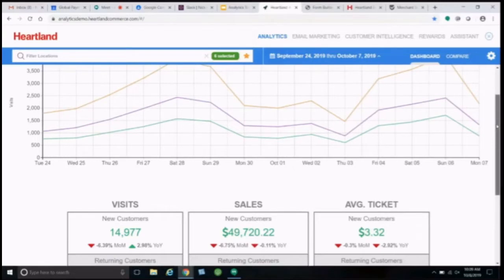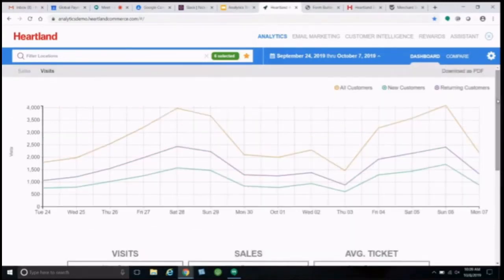But more importantly, what's unique about this dashboard is the fact that you have your new versus returning customer sales separated out. Now, why is that important? Because that right there can give you the ability to validate marketing effectiveness. And let me give you an example of that. This is something that I do every single time I give a demo, and it helps with merchants as well.